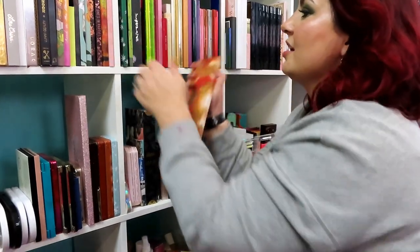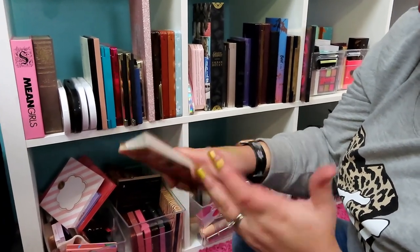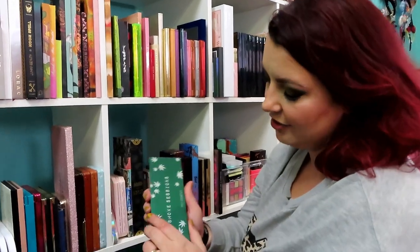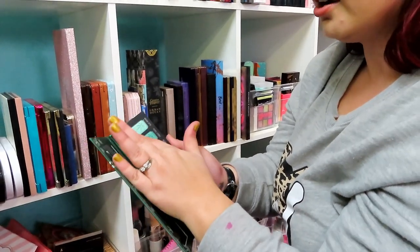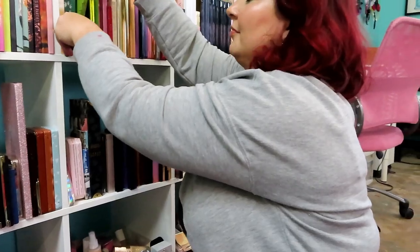This is the 27 palette. This was the first palette they released, but I wasn't interested in it, but it is beautiful. I bought it after I started falling in love with all their palettes, and I was like, I have to have them all. I'm a collector. This is Smoke Sessions. This shade right here, Blue Dream, that mint, cannot get over.